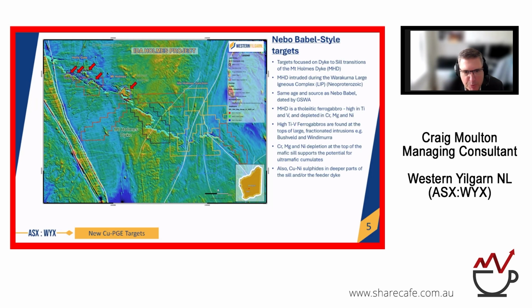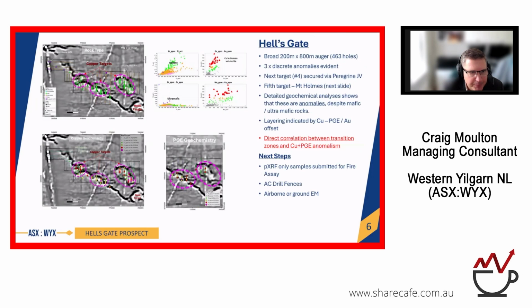So let's move on to the next slide, please. What I was going to say before, and I'll say it on this slide, is that the reason the sulfides drop out is because we have a transition of energy. So we have the magma moving through the narrow dikes. As it then comes up and spreads out into the sill, we have a drop of energy, and it's that energy change that results in the heavier nickel copper sulfides actually dropping out into these sills.